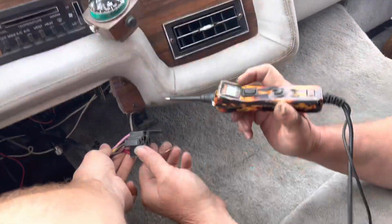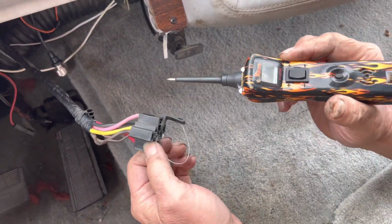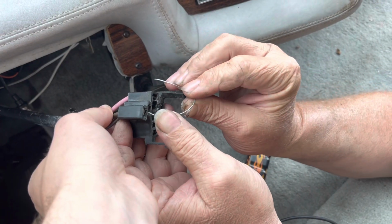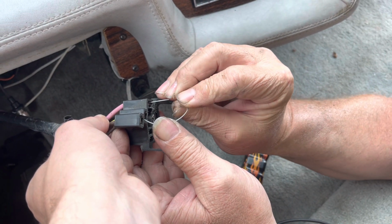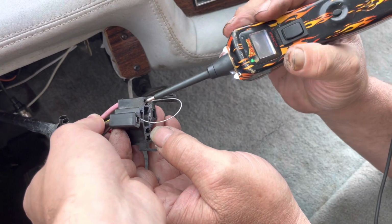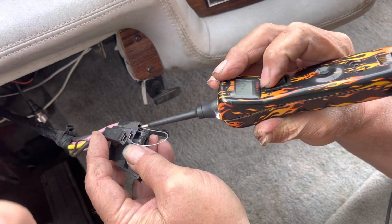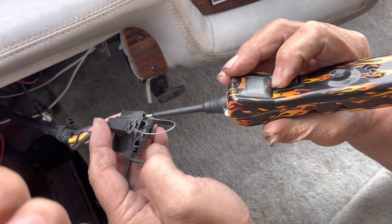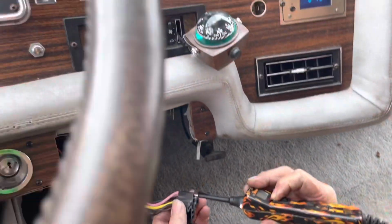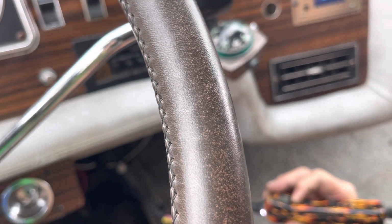All right, guys, so what we're doing is the purple wire is ignition, and the yellow wire is going to our starter. I'm using this jumper, going from starter to ignition. Once I give power to the ignition, I will pull the starter wire out. All right, ready? As long as I hold this button, we can drive. Off we go.